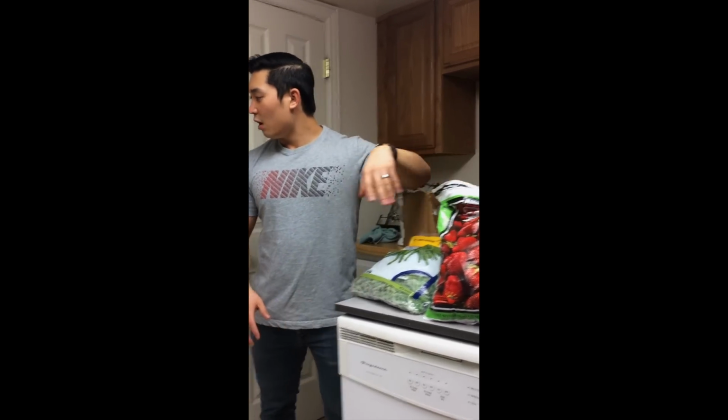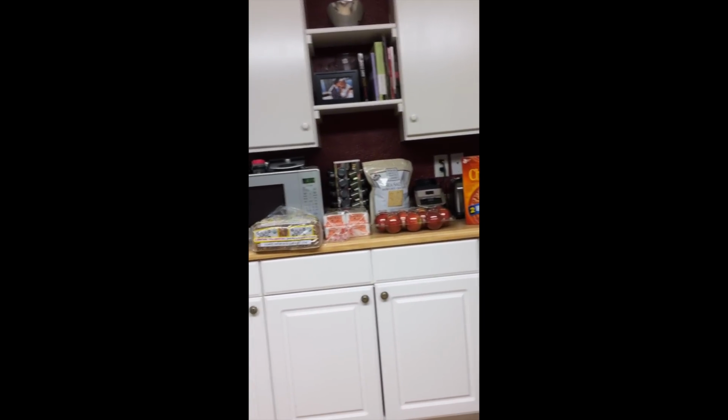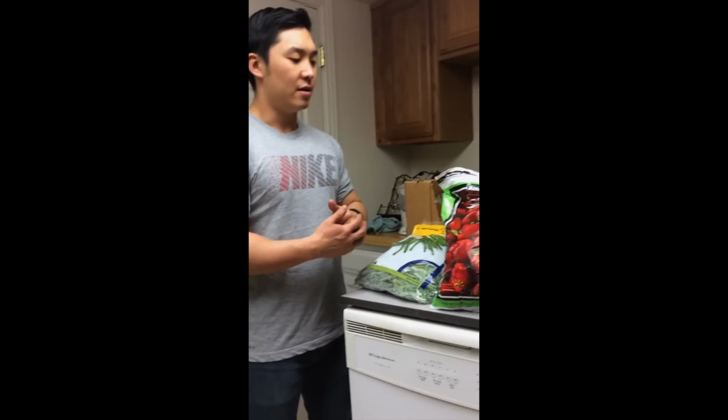So all of these foods, as you can see, there's nothing really too complex with it. They're all pretty good tasting food. And so what I'm going to do is show you how I prep my foods for the day and be ready for the next day and the oncoming day. And then I'm going to talk a little bit about my workouts and things.